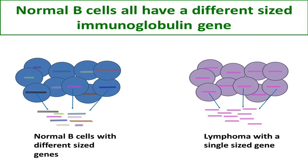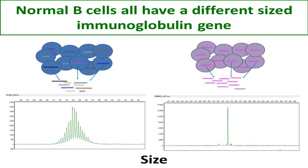So the way we do this assay is we get a sample from a patient, again, an aspirate, some blood, cells we scrape off a slide, and it's a PCR-based assay, and I won't go into the detail. But the end result is an analysis of the size of these individual genes. So what you can see on the left, on the x-axis is the size of the gene, and you can see that there are multiple different sized genes in this heterogeneous population. So this is a normal lymph node or lymph node responding to infection. On the right is a single size product, and that's because all of the cells that contributed DNA to this reaction had exactly the same gene.